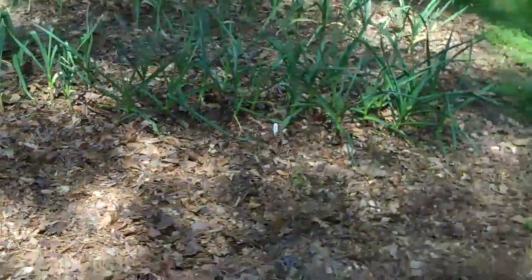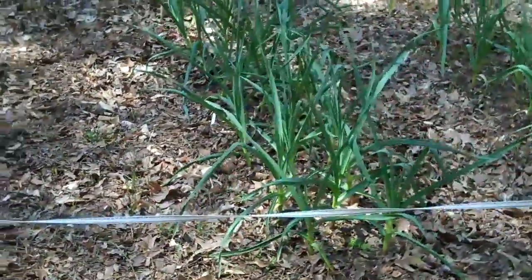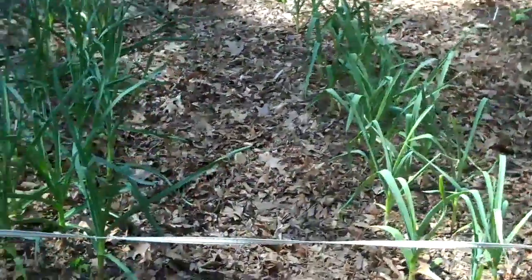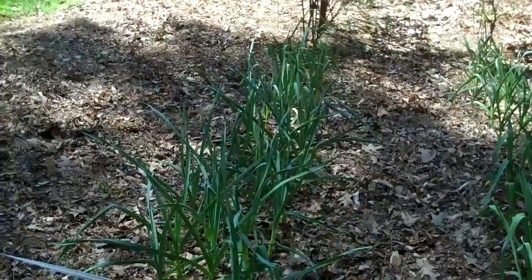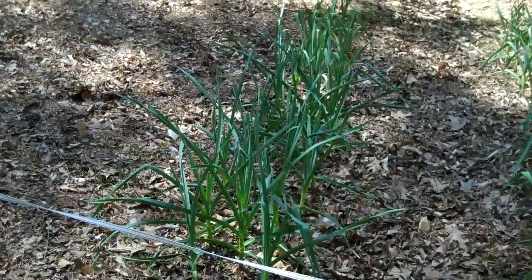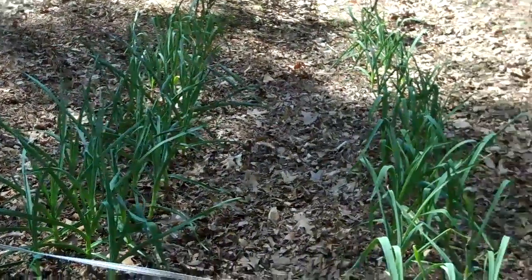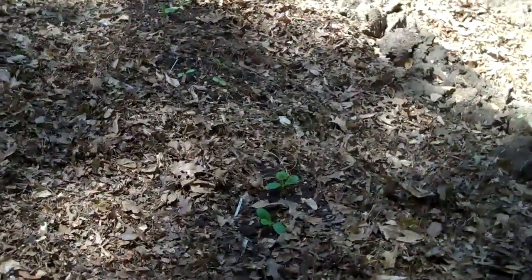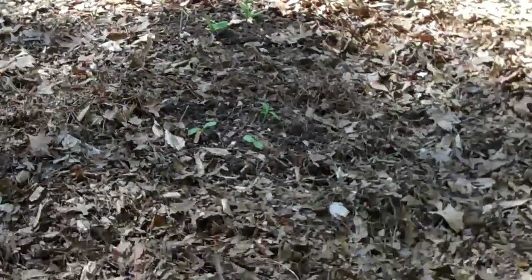Here's the garlic patch. About 2 or 3 weeks ago, I dug a few plants, one of each type, and found that they weren't ready yet. And then upon reading, you harvest it once the foliage turns about half brown. These are both hardneck types, so they'll send up a central flower shaft. Today, planted squash and cucumbers.